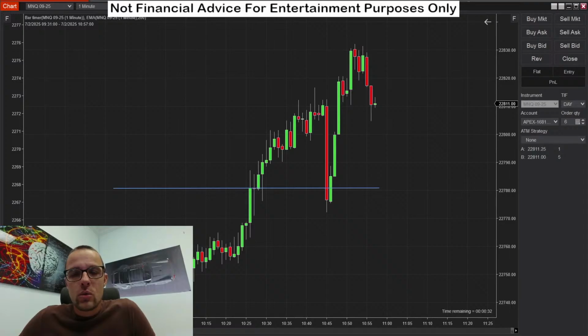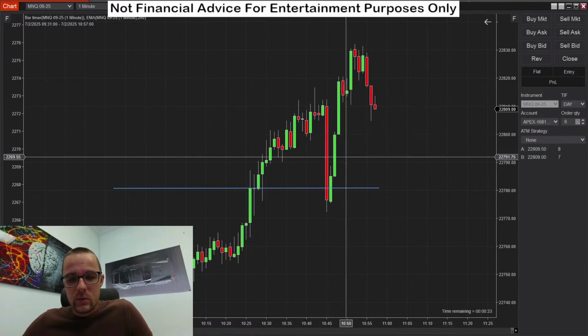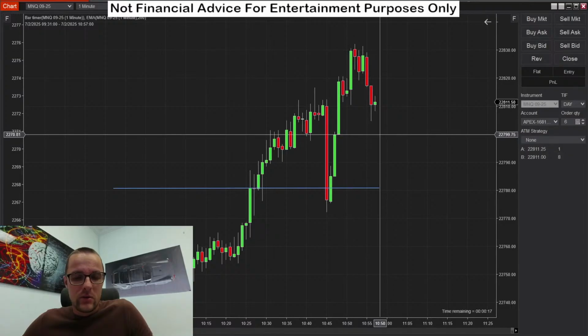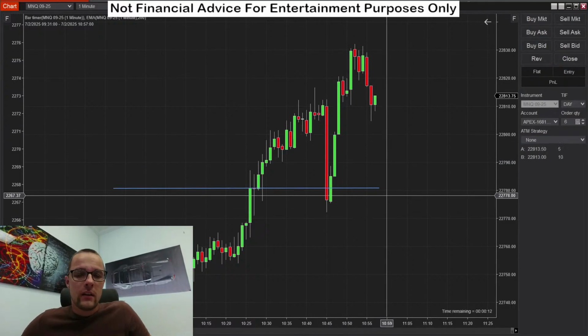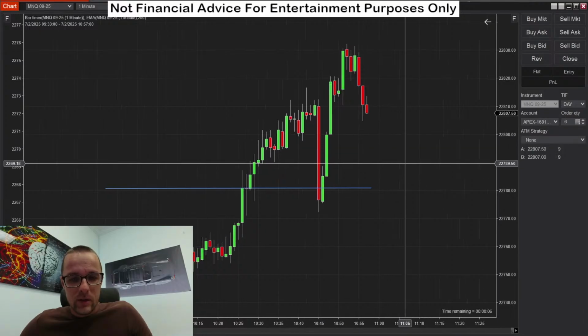You can take a short, but here you have this gap that can hold, right? And even if this gap right here gets inversed, you've got this gap that can hold. What I usually like to see, once a gap gets inversed, is no other gaps below it, so it has a straight shot down. The more gaps you have below, the higher the risk of the trade becomes.